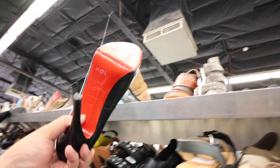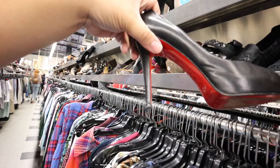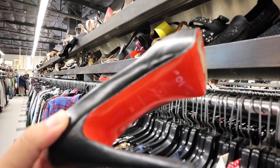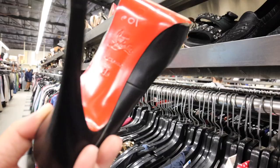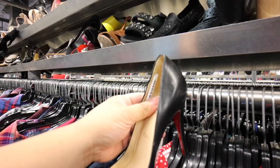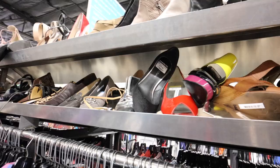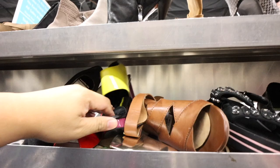Do I spot some fake Louboutins? Is it just me, or am I going crazy? Are these fake? We're looking closely. Well, they're $100, peep toe. Let's consider these, I don't know. They might actually be real. I'm gonna have to look closer, but I wanna look through the rest of the shoes first. So let's go through these, and then afterwards, we'll find out about those Louboutins.